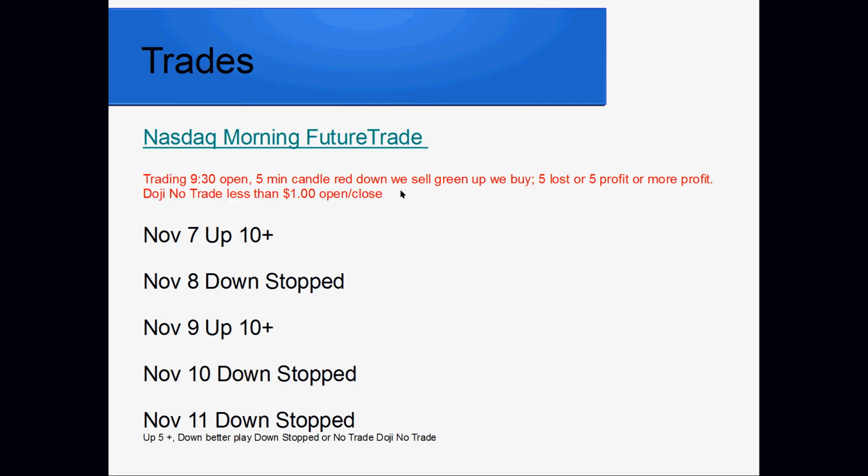Apply changes. The 7th was up for 10, November 8th was down, Tuesday was down for 10 on election day. The day after the election was actually a play up for 10, then on the 10th and 11th it went down and stopped out.